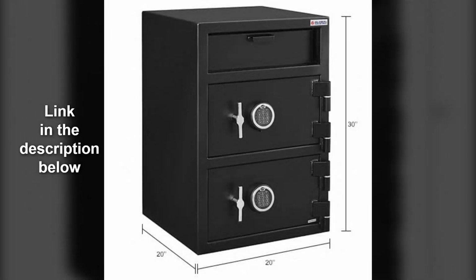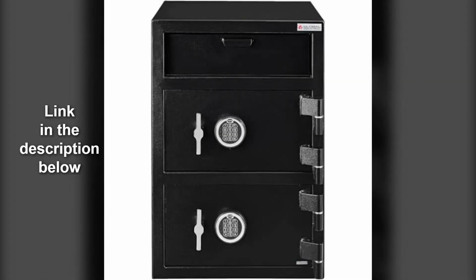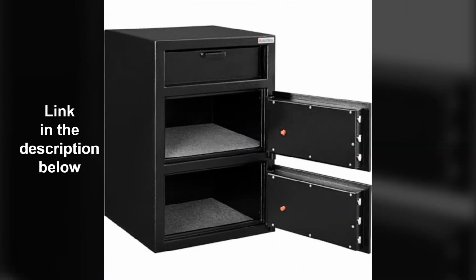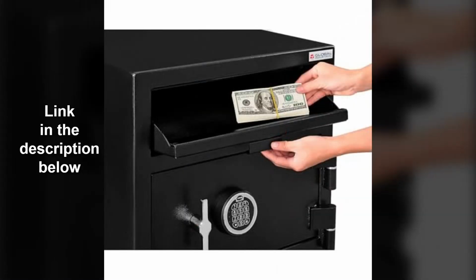First off, this safe is built like a tank. Made from 16-gauge steel, it's almost twice as thick as a standard filing cabinet. That's going to make it extremely difficult to break into with any kind of force. Plus, it's got a 20-inch wide footprint, so it's not taking up too much space in your home or office. The exterior dimensions are 20 inches wide by 20 inches deep by 30 inches high, so it's big enough to fit all of your important documents and valuables.